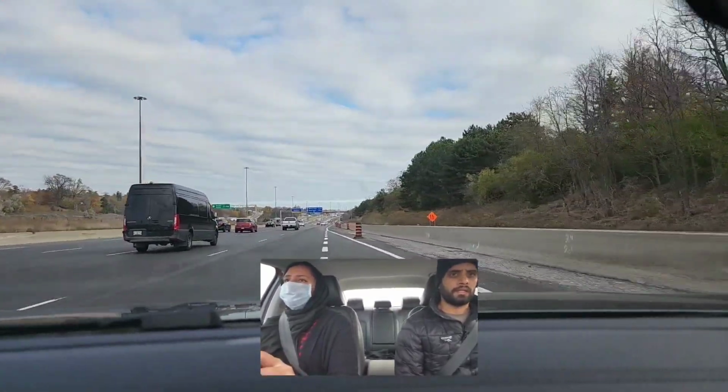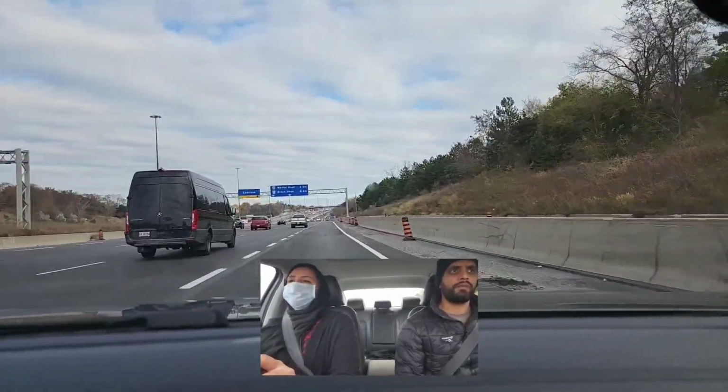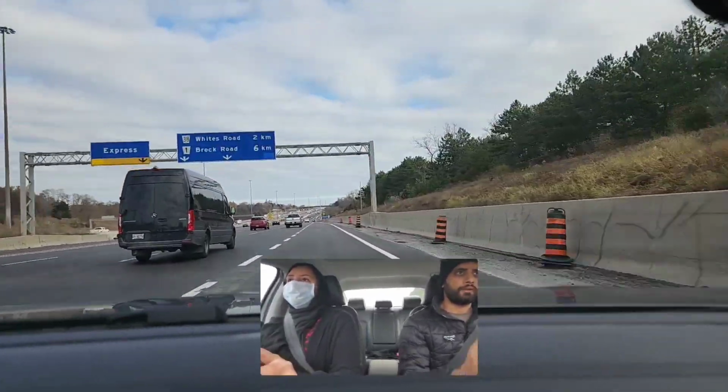Yeah, very nice. Excellent. So try to speed up as soon as you can, okay? Don't wait for the last minute to speed up. Do the lane change to the left.